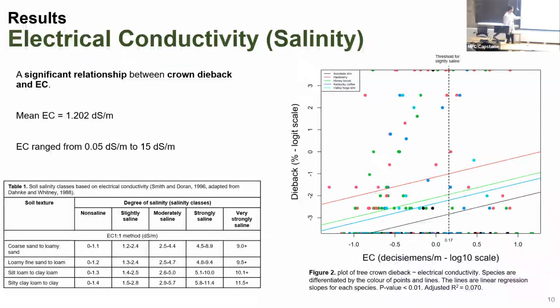Based on this chart, levels from about 1.2 to 1.5, where the units are decisiemens per meter, is kind of the threshold. Anything higher than that, your soil is considered slightly saline. So I marked that threshold also on the ANCOVA plot with that dotted vertical line. The average electrical conductivity in the tree pits was about 1.2 decisiemens per meter, so right on that verge of being slightly saline soil. And measurements ranged from not saline at all to 15 decisiemens per meter, which you can see is considered very strongly saline. So it does seem like salt is affecting these trees.